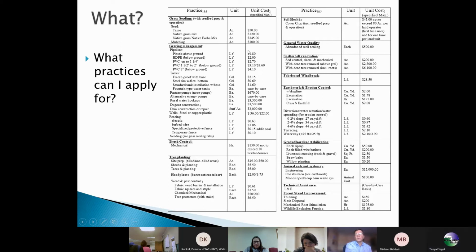Yes, go ahead. We have a question about tree tubes. I think it's asking if you give grants or cost share for those too. For tree tubes, yes, and they are on the very bottom of the left side, tree protectors. Down in that tree planting section, tree protectors with a stake. It might still be $6.50 per tree protector, but let me double check on that. Yes, it's still $6.50 for the tree protectors.